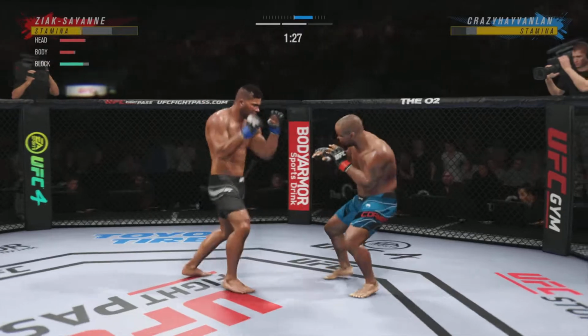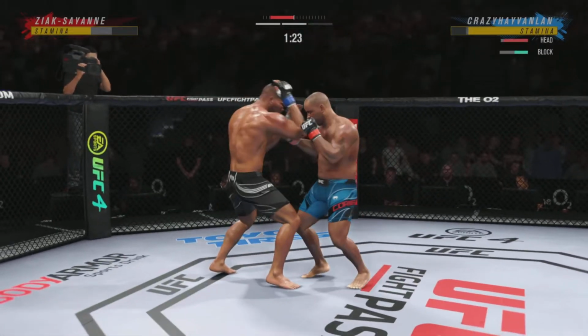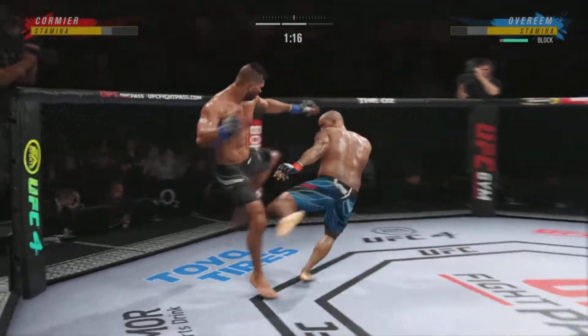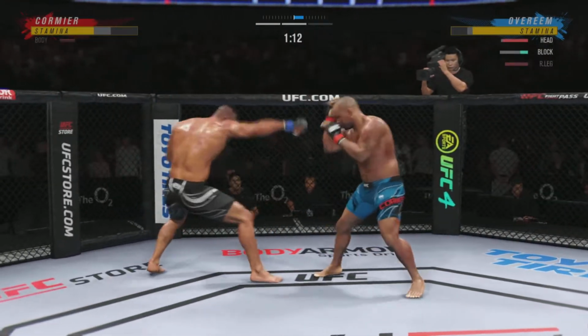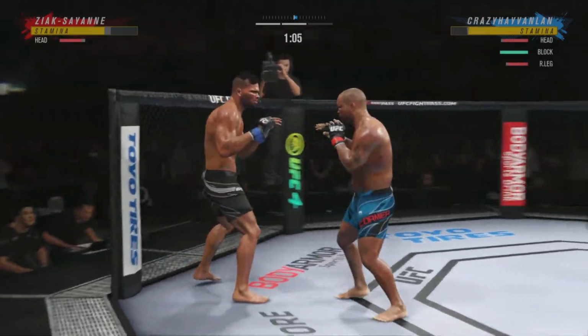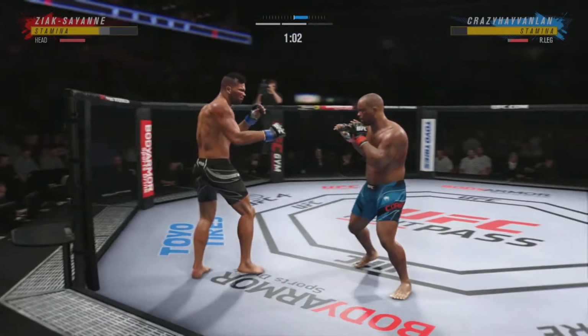Well, at this point, he's got to be way up on the judges' scorecards, clearly winning the fight, and largely has gotten it done with his striking. He fought well behind the jab, but it was the significant strikes that really did make an impact on the judges' minds. Oh, and he lands another leg kick there.